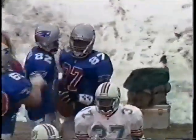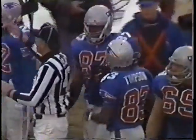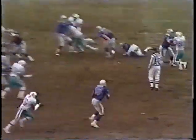Bledsoe rifles to an open man. On the run is the tight end Ben Coates. He's not done till he's inside the 30. Taking people with him all the way down the field. And the biggest gainer of this day. 43 yards. Well, there are 2 great tight ends on the field today, Keith Jackson and Ben Coates, and you decide. You be the judge who's making plays today.